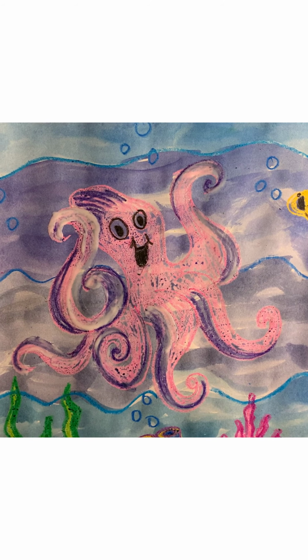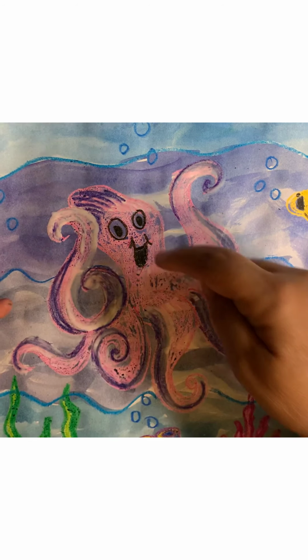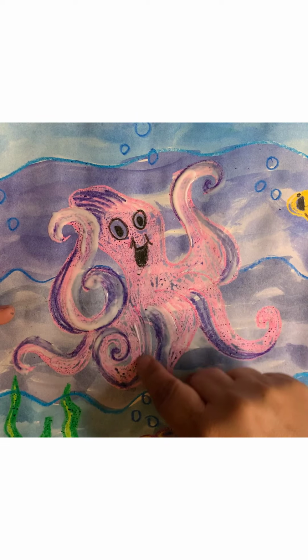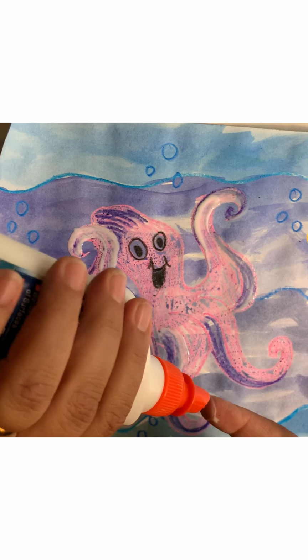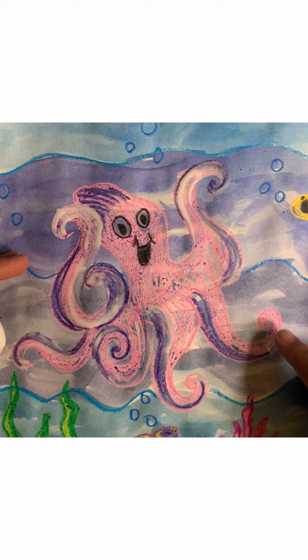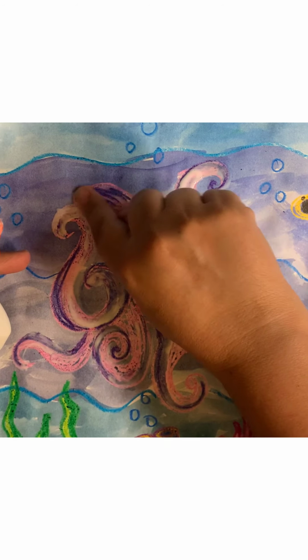So let me put a little bit more on my finger. I'm putting a little bit of glue on my finger, and I'm bringing it down and around, up and around. There, there, there. I have it here. I think I want to put a little bit more right around here, and on my octopus's head right there.